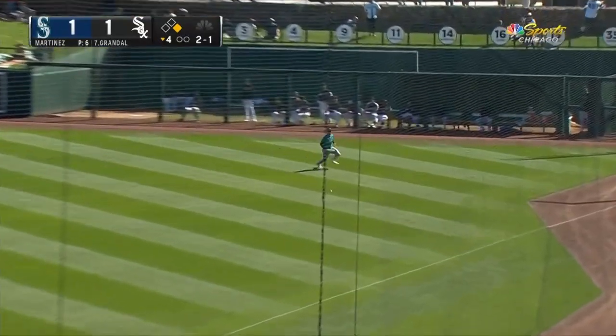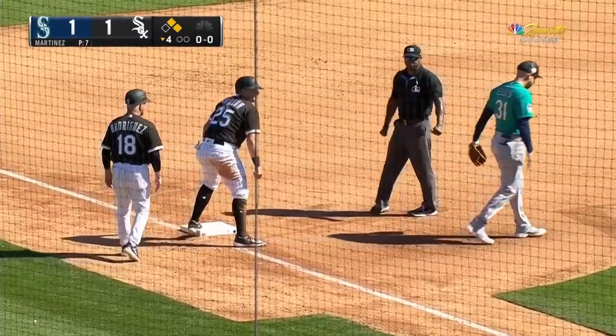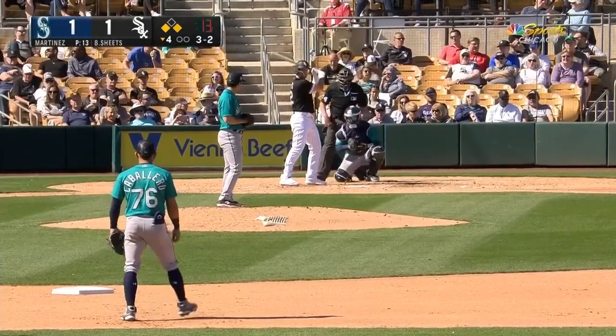Grandal into right, down for a hit. Vaughn around second base and will dig for third. The throw is a good one, but off the bag, and Vaughn's in sliding. Home run in the first game.